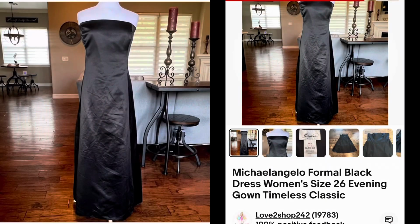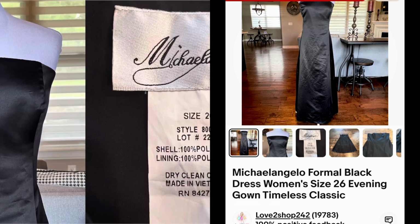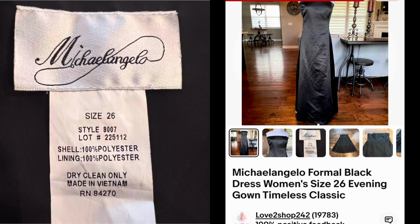Another item that I skipped picking up during that haul but came back and purchased it when it was marked down to $1.29 was the Michelangelo formal black dress, women's size 26. I put evening gown, timeless, and classic.